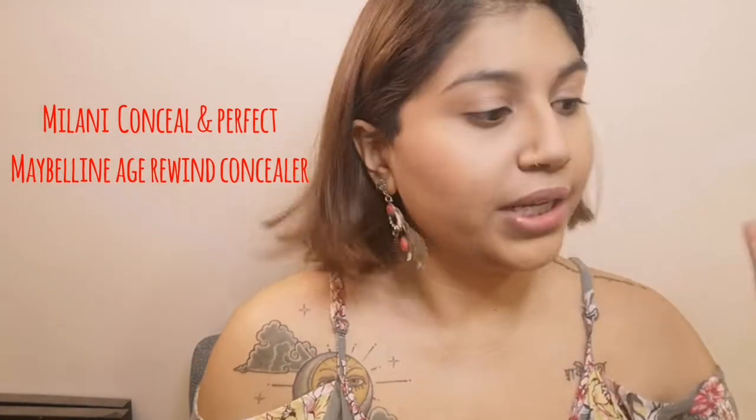For the contour, what I did use, I'll let you know, is the Too Faced Chocolate Soleil, because she did have quite a dark contour, if you notice. Even the blush was on the darker side, so I used the Too Faced Chocolate Soleil. As you can see, I've hit pan. Love that bronzer. It's the best contour for me. It's not orangey like most other bronzers, so I love it. I do want to invest in a cream one soon, we'll see.